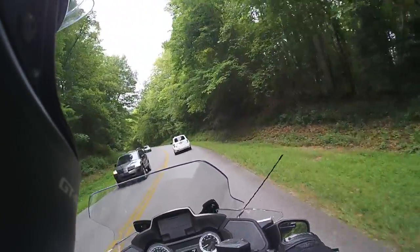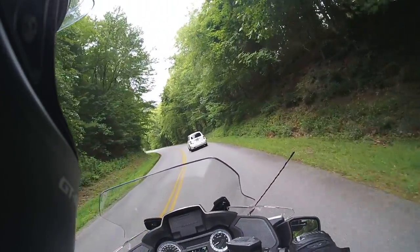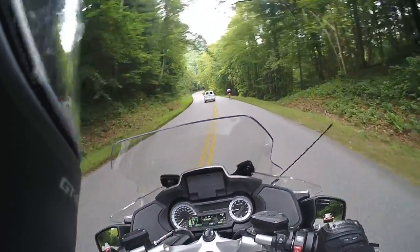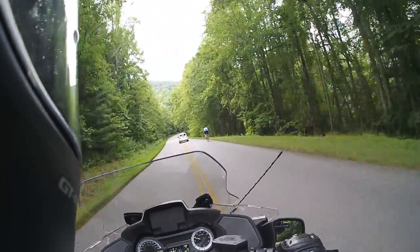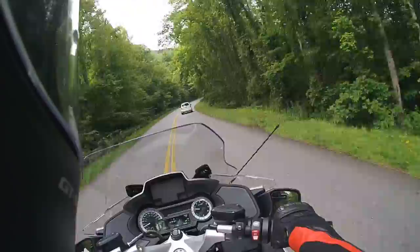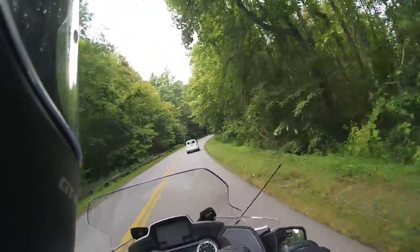If any of y'all have a dealer in your area who allows demo rides, as long as you have a motorcycle endorsement, like the one I rode this from today, I highly recommend you go ride one. It is an incredible bike. I'm absolutely blown away right now. I'm almost speechless.